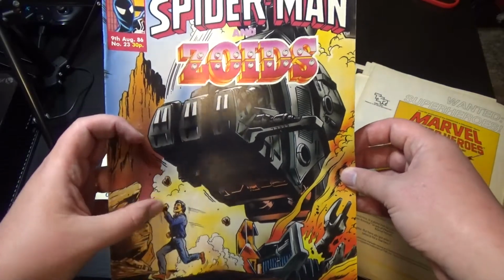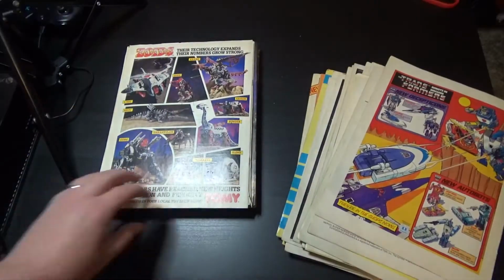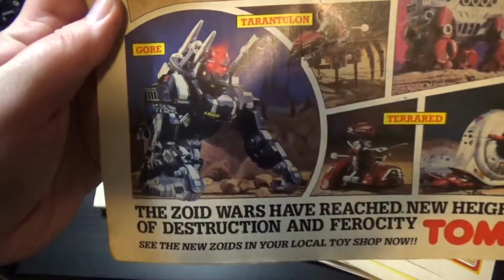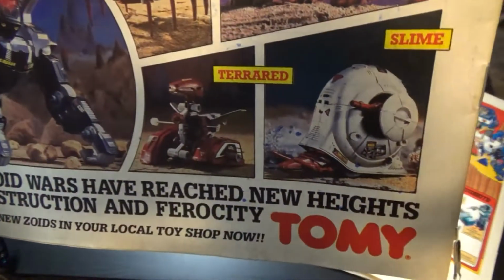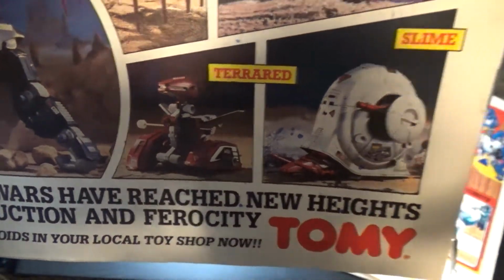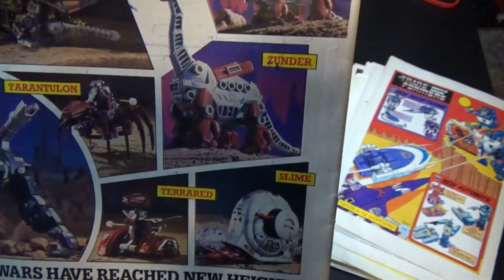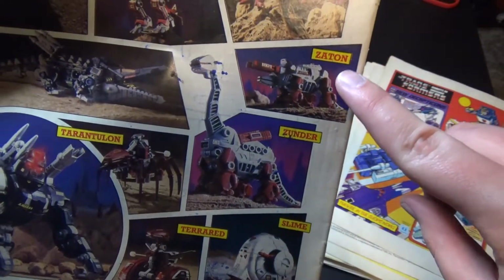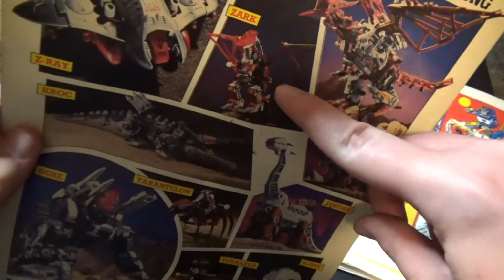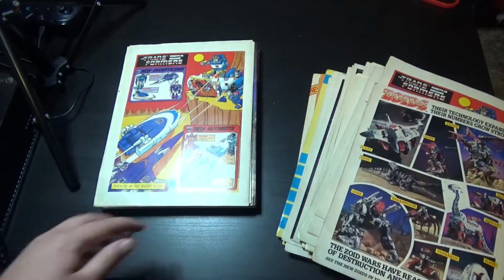Some nice scale there for you. Human underneath Zoidzilla's foot there. Yeah, there's another cool view of some of the model kits there. So again, it's Gore, the Lord Protector. That little wind-up Zoid there is a Terra Red. The snail one is called Slime. Brad actually has a RoboStrux version of this guy right here, which is in the backlog to review. There's a red Terrace there called Zark, which I think there's also a blue version of the Terrace even in this era as well.